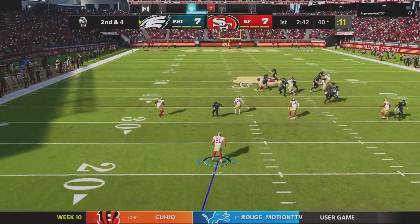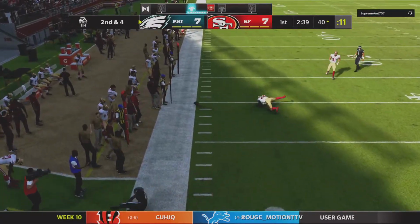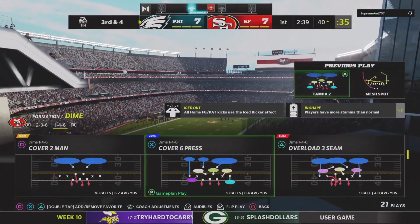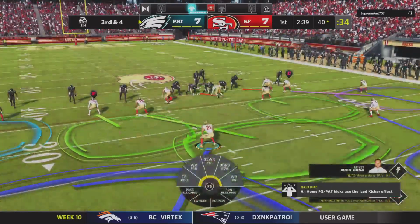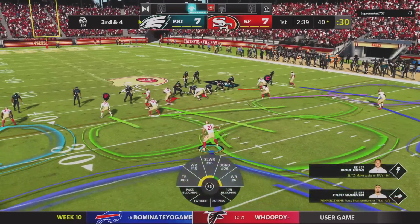From the 40 now on 2nd down. Hurts escaping the pressure right. And they're not able to hook up there. Incomplete. They certainly did a nice job improvising there, extending the play, hoping someone would come open downfield, but they never did. Now they face a 3rd down and 4 after that incompletion on 2nd down.